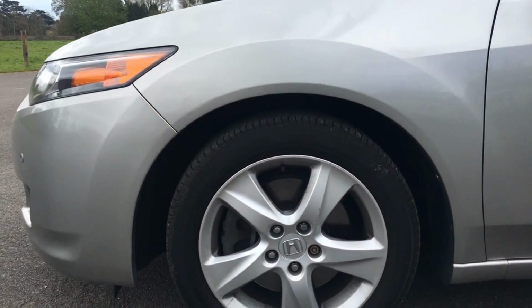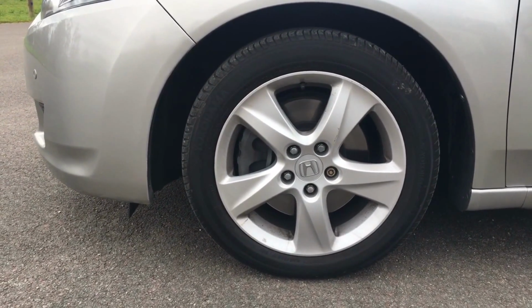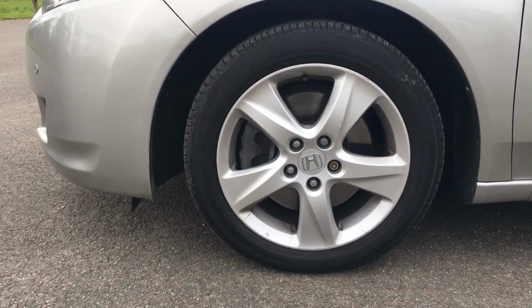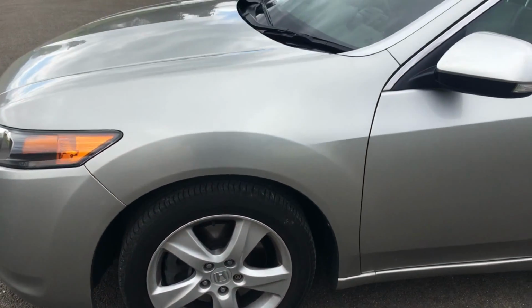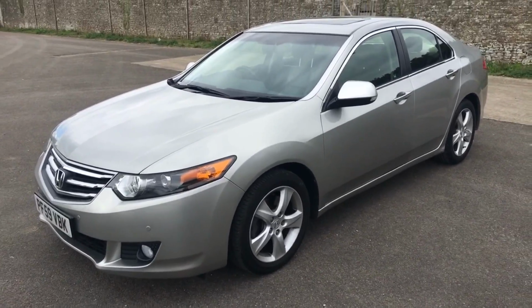Final tyre, again Yokohama to match the other front one. It's always a good sign of the ownership that they've matched the tyres on each axle. And the alloy wheel again in very good condition on this side actually. But exterior wise, absolutely superb condition, it really is.